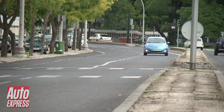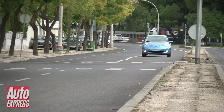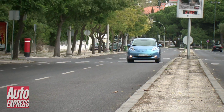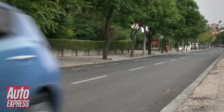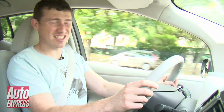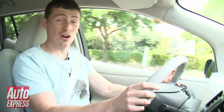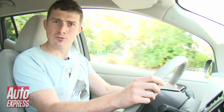At town speeds, electric cars are pretty much silent, so to warn pedestrians of its approach, travelling under 20 miles an hour, the Leaf emits an artificial noise from a speaker behind the front bumper. Sounds a bit like a UFO. Actually, you don't really hear it inside because the cabin is just so well insulated. I mean, it's really quiet in here. It's very comfy too, and I have to say, overall, the Leaf is really, really good round town.